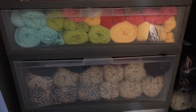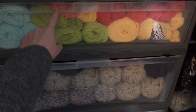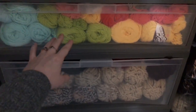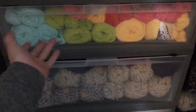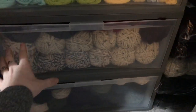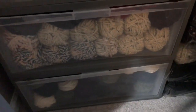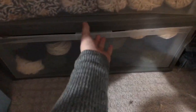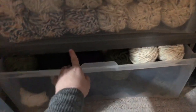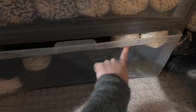So I have my yarn all organized now, and I was just gonna show you really quickly. I moved all my cotton up to this drawer. Luckily it fit, barely. I don't know if I can get the drawer open, but it's all in there. And then I was able to stick my Thick and Quick individual skeins in here, which is really nice. They all fit in there, which I am so happy about. And then this drawer is Hometown USA and the Woolies Chunky that I had. I went ahead and caked all of that up.